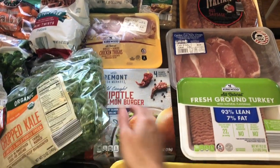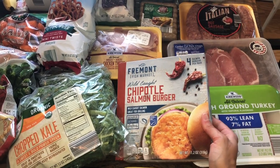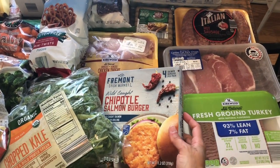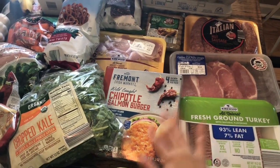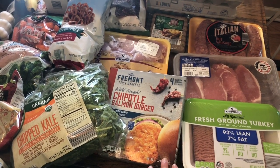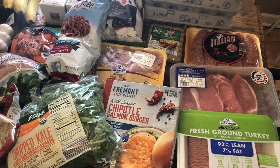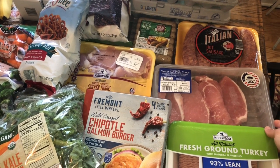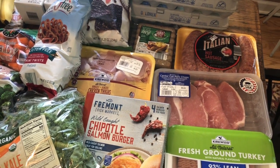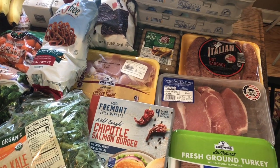And then I love these Chipotle salmon burgers that Aldi has in the frozen section. I like to pick these up just to keep on hand in the freezer for a night that we might need something fast, or some night that I might not have a plan. Just pull some of these out with some frozen veggies and some sweet potatoes and make sweet potato fries. So that will probably be one of our meals this week. Also got some pork chops. We've been loving pork chops in our cast iron skillet, so I will probably make pork chops in the cast iron this week with some veggies.